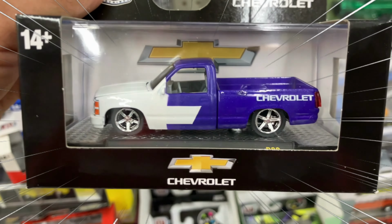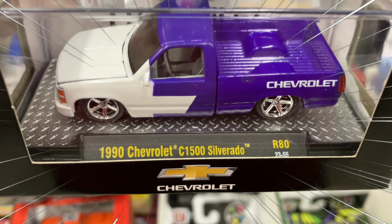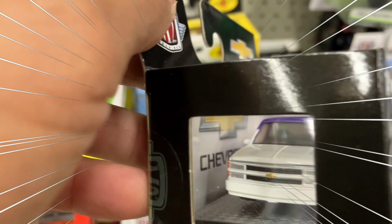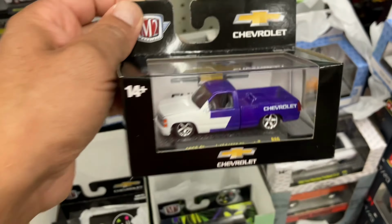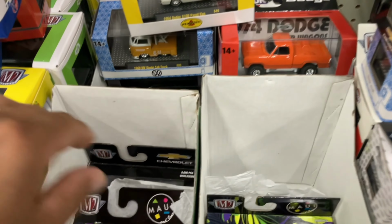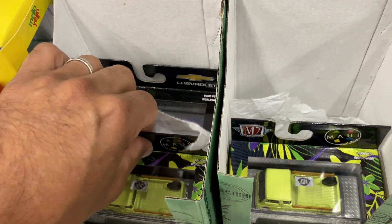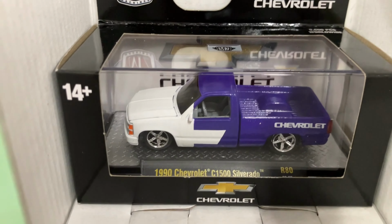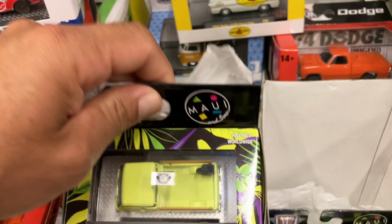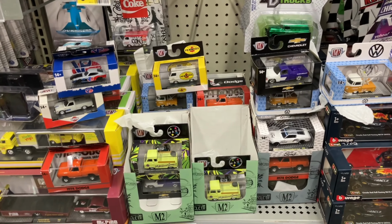Alright, so I almost skipped the best truck of the set. This one was on the corner, I missed it. So this is your Silverado 1500. Now this is a sick truck though. Sick. Very nice. I almost skipped it, I don't know what I was thinking. I guess being sick sucks, right? So yeah, there's two of those. There's another one down here. There's the second one right there. Beautiful truck though. Beautiful truck. Anyway, I almost missed it though. Crazy, right? All right, let's move on.